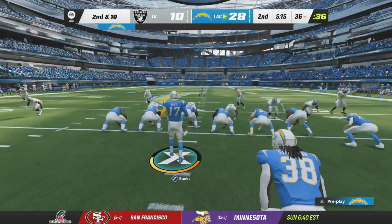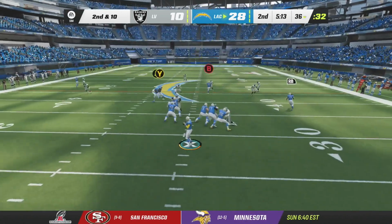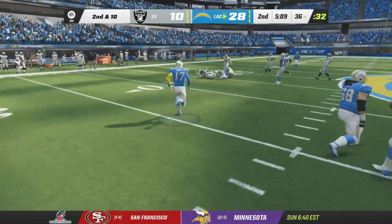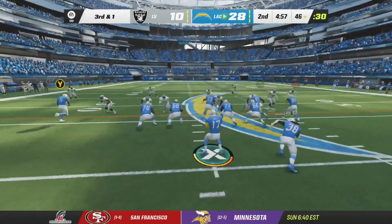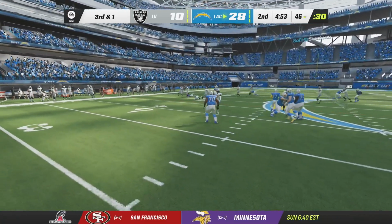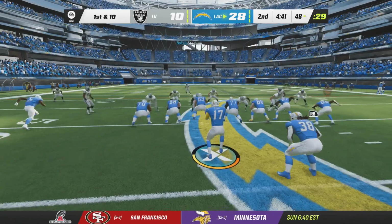It's 2nd down. They'll try again from the 36 on 2nd and 10. To throw again. Banks. It's a short one here. Complete to the tight end. And this will be good for a pickup of 9 to the 46. The Chargers on 3rd down. They've been good. 3 for 4 thus far. They're up against a 3rd and 1 situation. And they're able to work this across midfield to the 48.